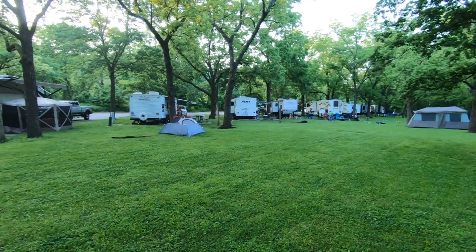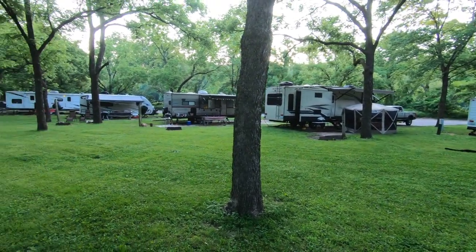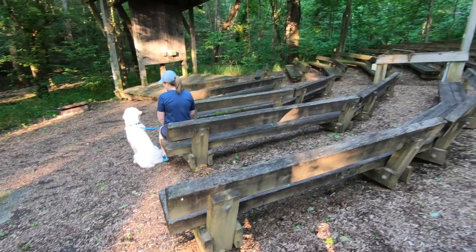The Meramec State Park Campground is a family-friendly campground with options for all kinds of campers, whether you have a big rig or just a tent. There are many features that make this extra special, like having floating and caves and amphitheaters. It's a great campground, so if you're in this area of Missouri, give this one a try.